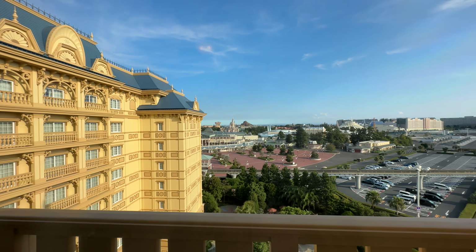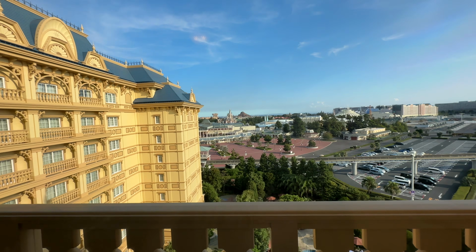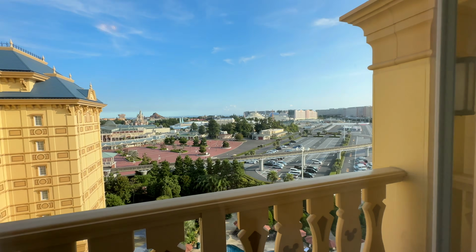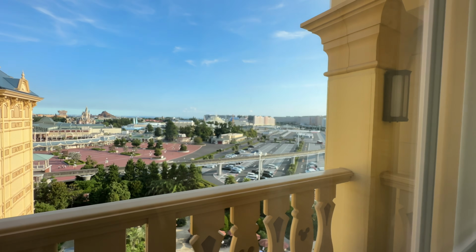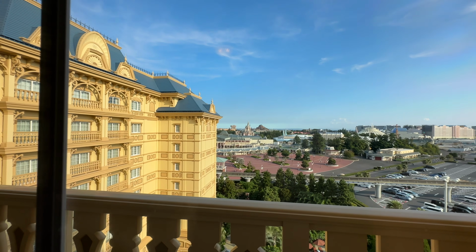So I don't really think I would have booked the park view because this is a pretty nice view. And down there you can actually see we have a view of the pool. And on this side, we do have a view of the parking lot. So I'd say we are pretty lucky. You probably got a partial park view. So that's a little nice extra when it came to having this room.